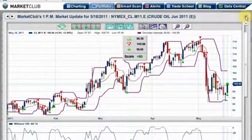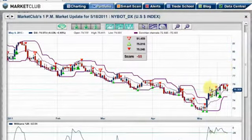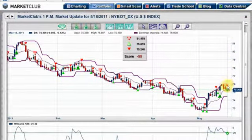So let me close this down, and let me go to our next market, which is the US dollar index. We talked about this yesterday, being at the high end of the range, and of course we've seen the market just turn down. We've had a signal today at 75.24 on the daily. It's 75.30 right now, so it's pretty much where it is.